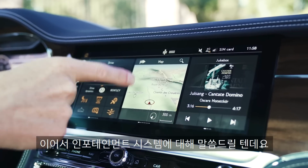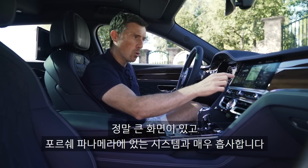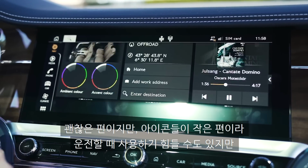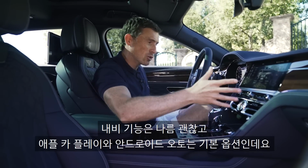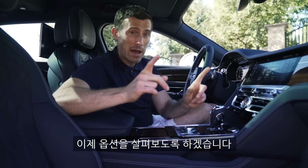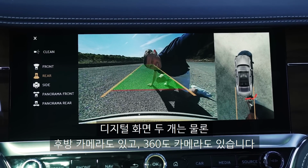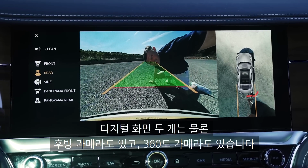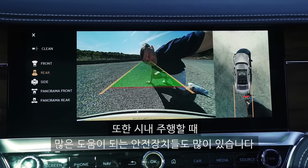That brings me on to the main infotainment system, which is a huge widescreen, which is very similar to the system in a Porsche Panamera, and it's generally all right, though some of the icons can be a bit hard to hit while you're driving along, and the navigation is okay, and it comes with Apple CarPlay and Android Auto as standard. However, it's not quite as good as BMW's iDrive, and that brings me on to this car's specs. As well as the two digital displays, you get a reversing camera and a 360-degree top-down camera. There's also various technology to stop you crashing into things and people when you're driving through town.